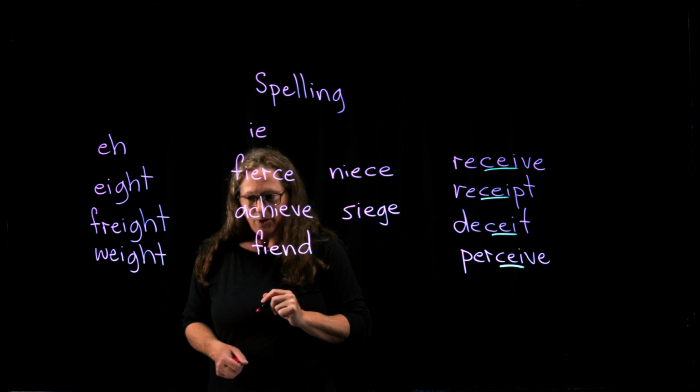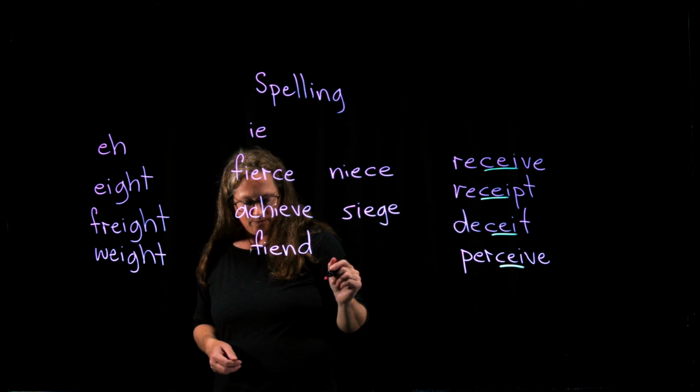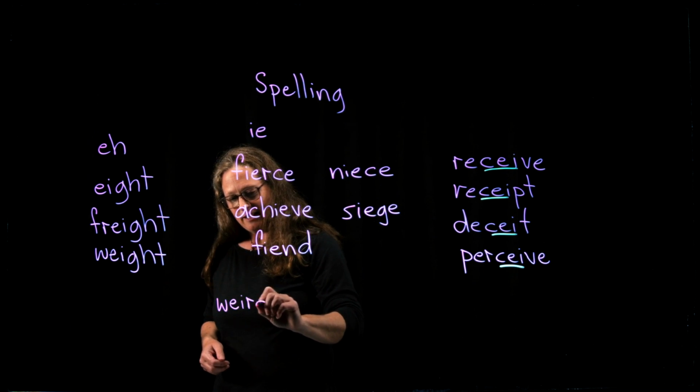So there are a few exceptions to the rule, of course, because it's English. Some of those exceptions are words like weird, and that's just weird.